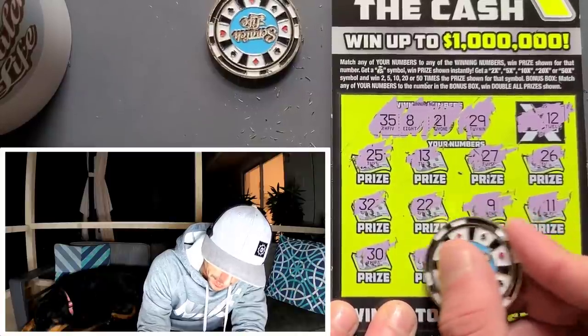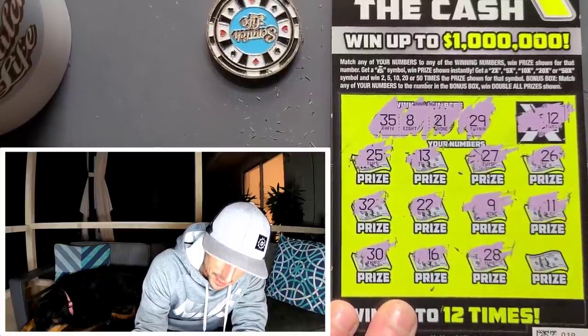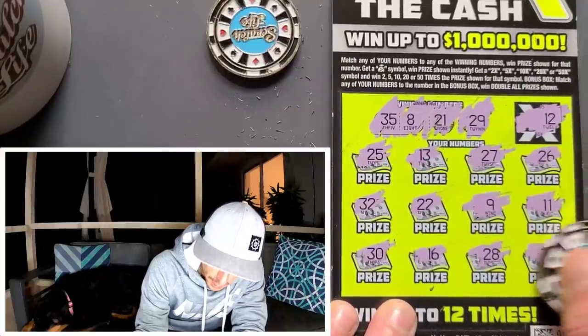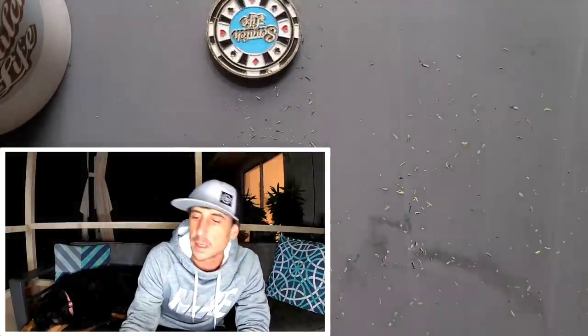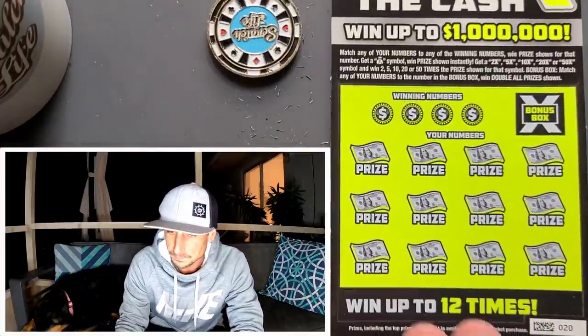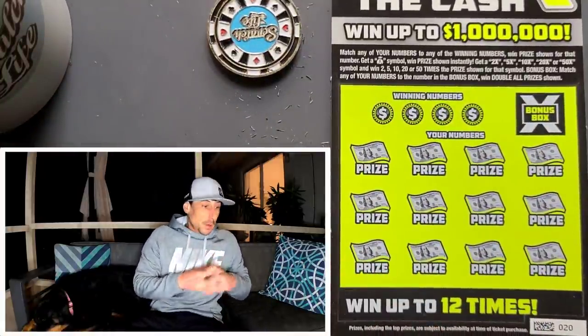The darniness, sweet, and still no multiplier. No win-all, no symbols. No symbols, actually. It's not just multiplier, no symbols. And we're at ticket 20. See what we got, man.